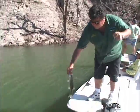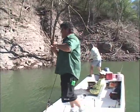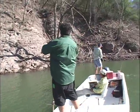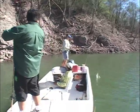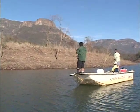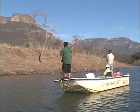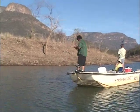Just a little beat up. We're just fishing the structure. Listen, I got it. Well, Mike's on. There he goes. Mike's got one, same spot in there. Oh, lizard. Lizard, huh? Not a big fish. Pretty typical of what we've been catching.